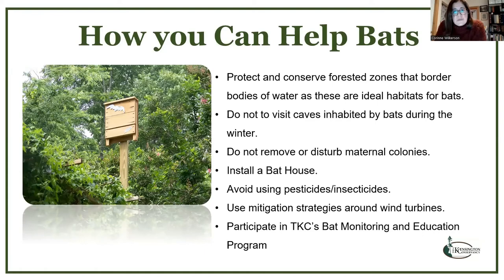Another way to help is to install a bat house, as I mentioned previously, and try to avoid using pesticides and insecticides, as bats feed on insects and they're highly susceptible to the effects of pesticides. Pesticides not only reduce the availability of insect prey for bats, but can also cause sickness or death if bats ingest contaminated insects. These products are stored in the fatty tissues of bats and the body assimilates them during hibernation. They have been found in the breast milk of bats, and both migratory and non-migratory bats are susceptible to the negative effects of insecticides.